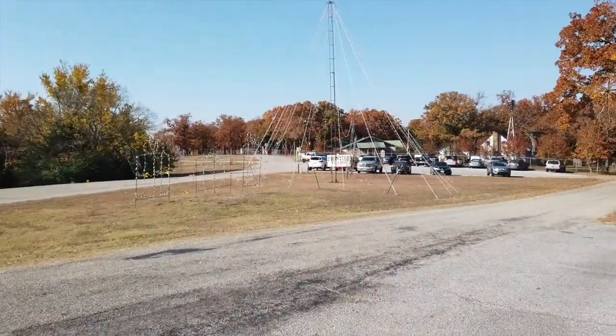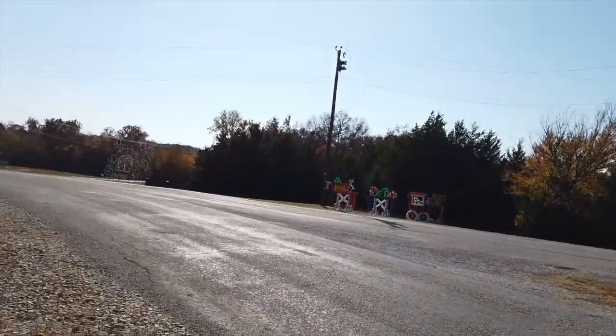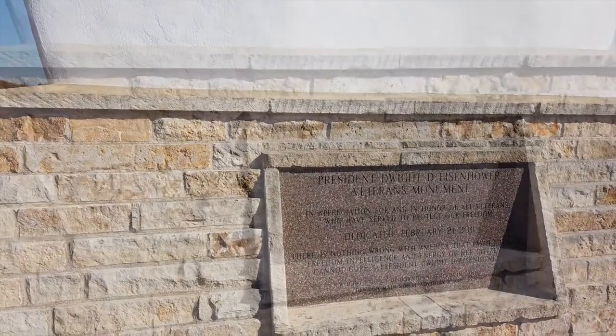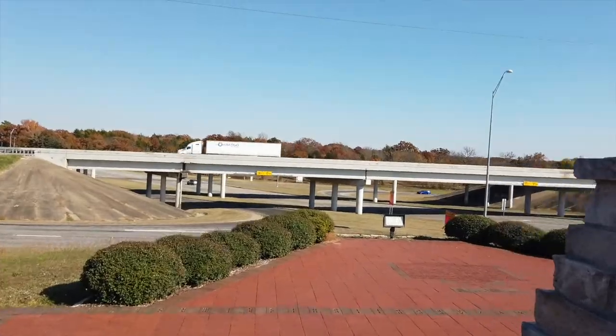Denison, Texas. Let's check it out. We got a frontier village over there. There's a historical sign. Let's check that out. What? President Dwight D. Eisenhower. Dedicated in 2011. It's not that old.